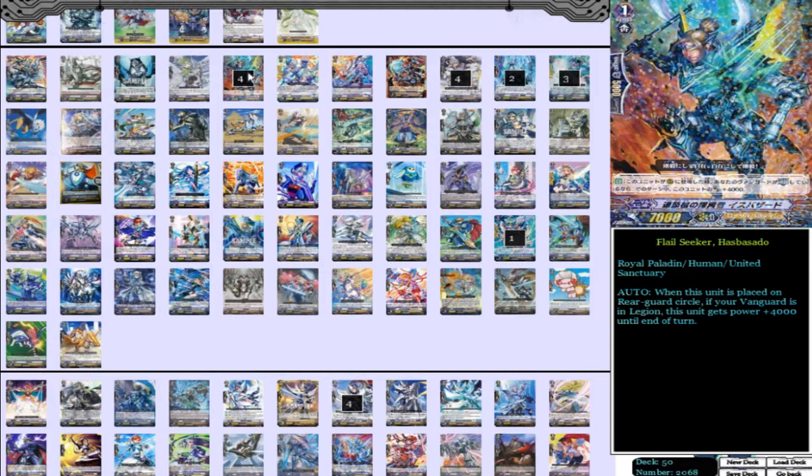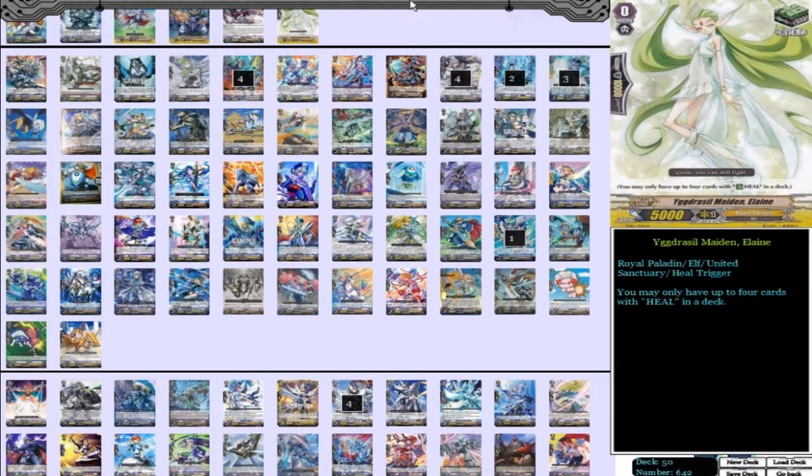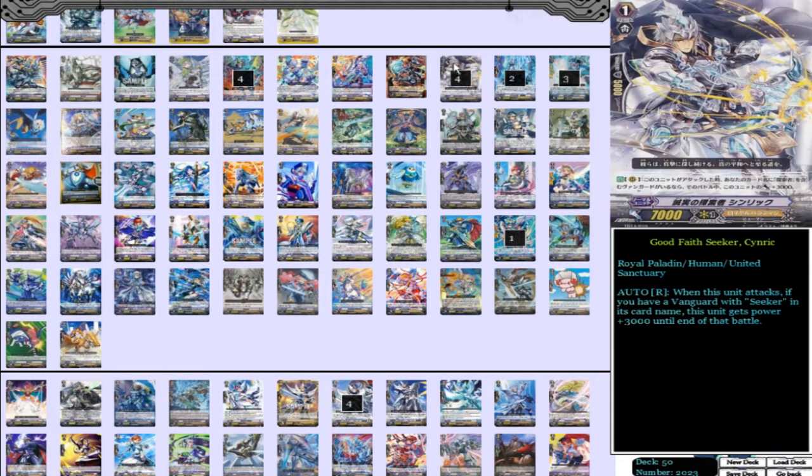Okay. Anyways, and then we have, for a good faith Seeker Cynric, your 10k beaters. I would only play 3, but as I said, Seekers don't have the best grade 1s. I've looked through all of them, and they're really not that great. So this card's just really, really nice just because it adds that extra pressure early on, and you could just abuse it, especially with how much extra added pressure you have mid game and late game with the grade 1 that gains 4k and the grade 2 that pressures by adding 5k if it hits.